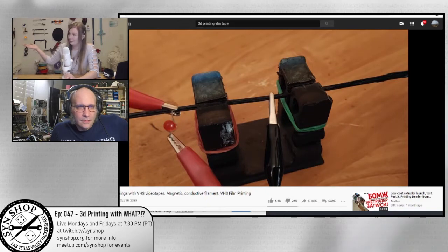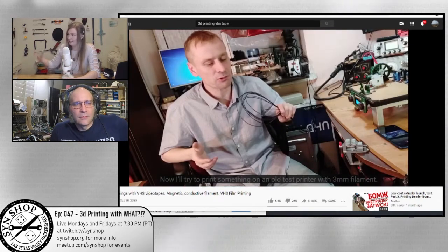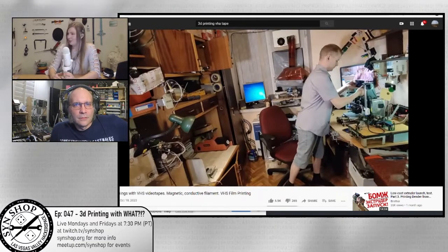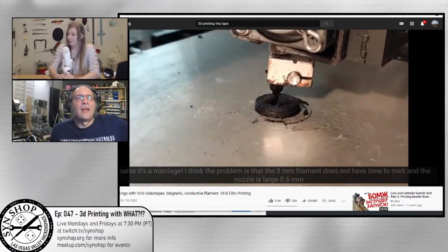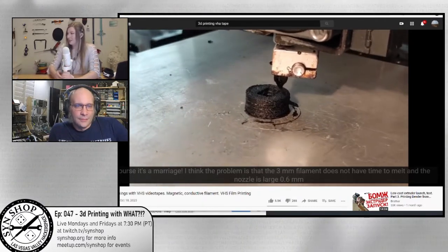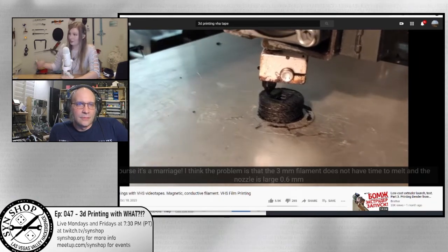Everything above PLA is going to be kind of advanced. So stuff like ABS and nylons, and so on. But when it comes to reusing filament like that, you've already got something that's been heated up and cooled and is typically now more brittle. So when people talk a lot about recycling filaments, you have to acknowledge that you've already changed the chemical structure of the plastic.